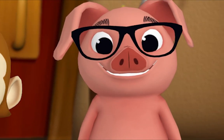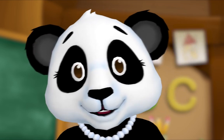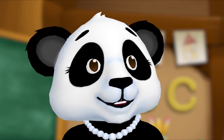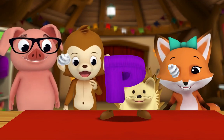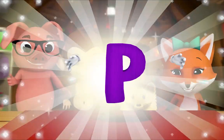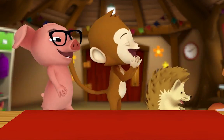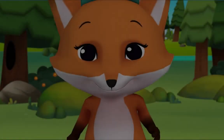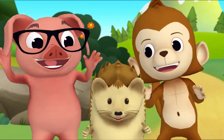Nice work, everybody! Alphabet game. When you see a letter, you say its name. Woo! The letter P. Let's have a pattern party.